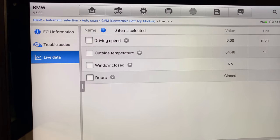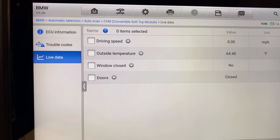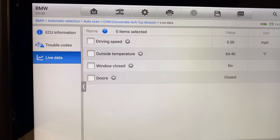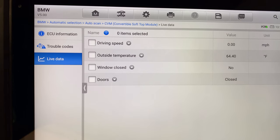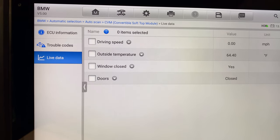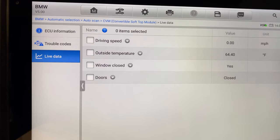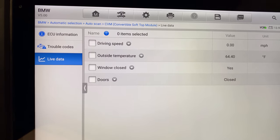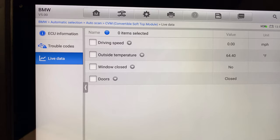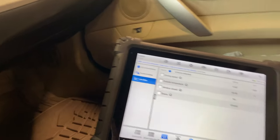Okay, now I'm opening the window on the passenger side. It went from closed to no. So it reads both, but as long as one is open, you see now I have the passenger side closed and it shows windows closed. So it's a chair switch. All right, so that means it's fine. All right, so we can disregard this one, which is fine.